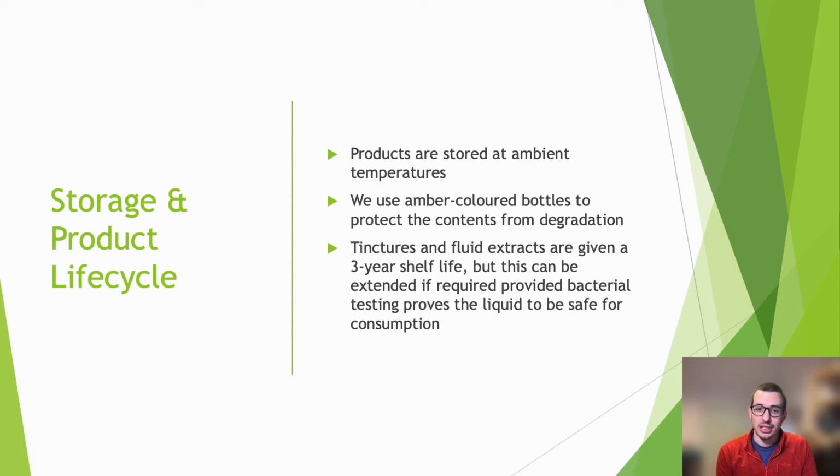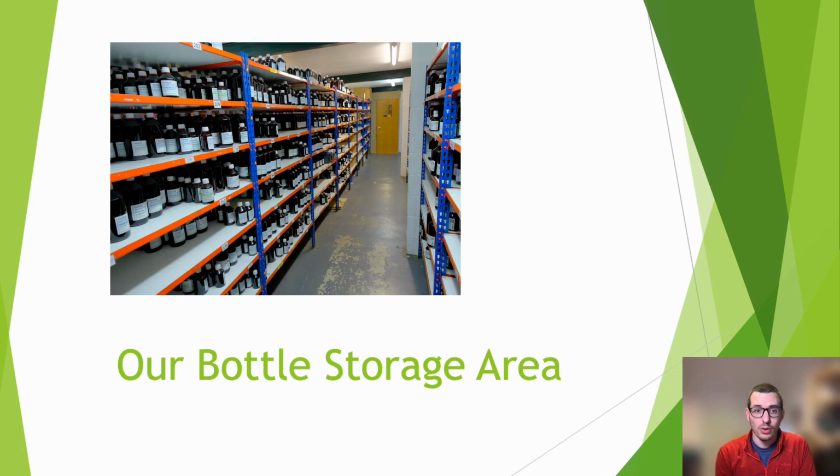But as I mentioned at the start of the process, we're forecasting how much we should make of any one product at any given time, and this has resulted in a massive reduction in the amount of products that end up needing extending at the end of their initial BBE, because we're only making as much as we can reasonably sell in any given time. So this of course ensures product quality, because we're not selling products which have had their BBE extended even though they're perfectly safe and fit for consumption. All of our products are stored in our bottle storage area.